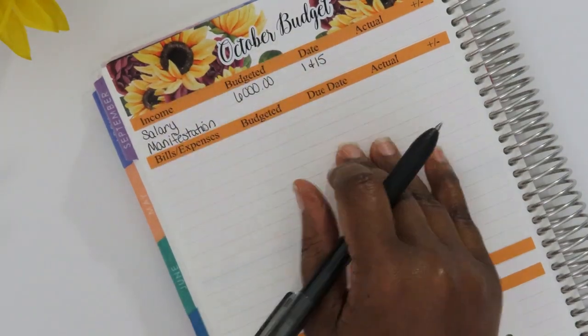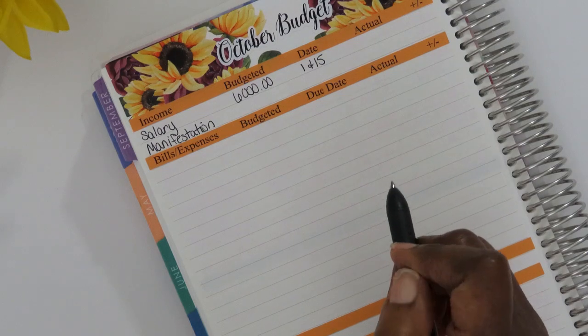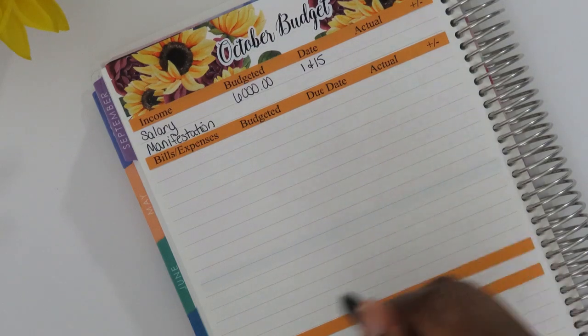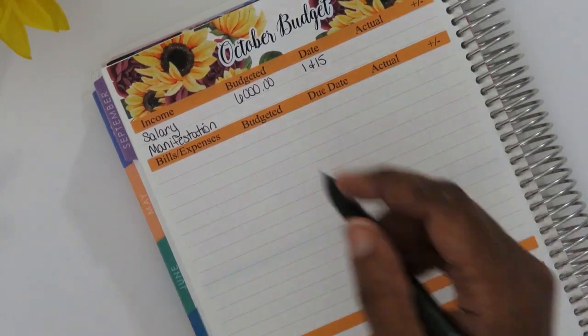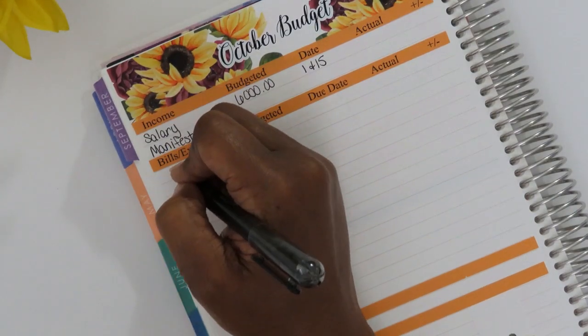So I'm gonna go ahead and write this in and speed through this so I don't bore you with all of this, and then we'll go back. I'll come back and just highlight a few little things in the budget.